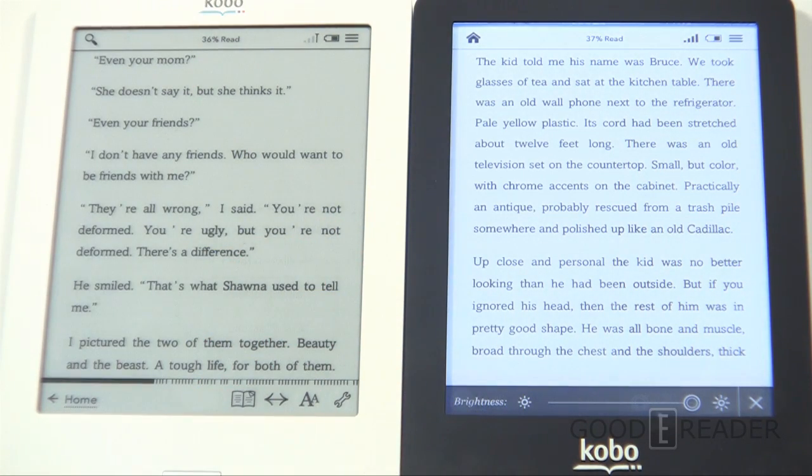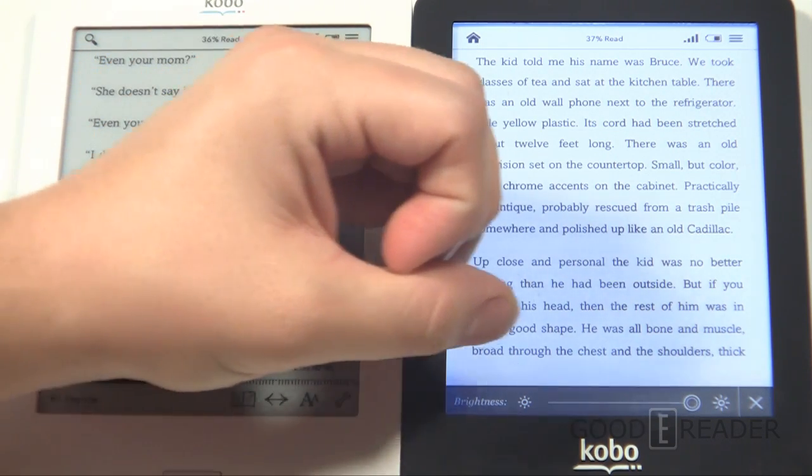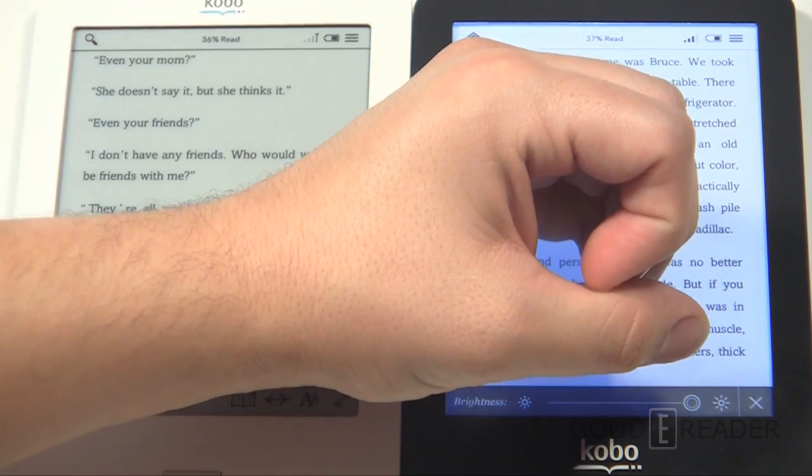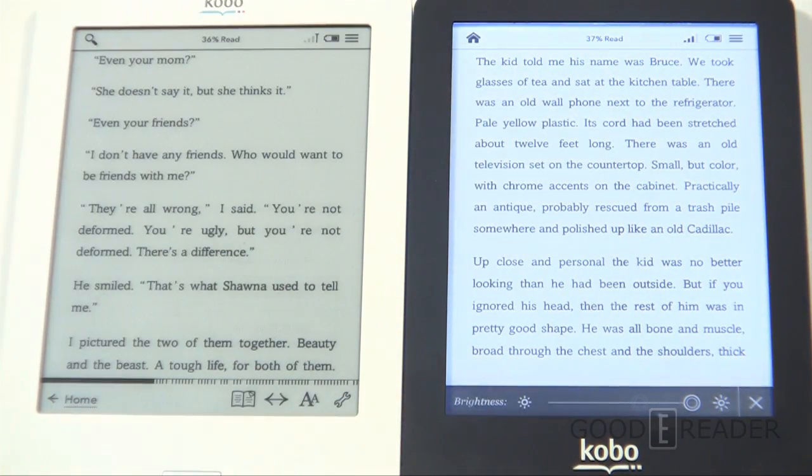Yeah, so with non-e-ink readers that don't have glow technology, you're having to rely on cases with lights built into it, with flashlights, with third-party accessories and such like that. So there really is only a few e-readers on the market that have the same type of glow functionality that the Kobo Glo has. You have, of course, the Glo, you have the Barnes & Noble Simple Touch with GlowLight, and then you have the upcoming Kindle Paperwhite.